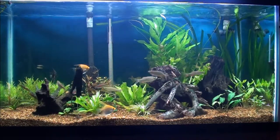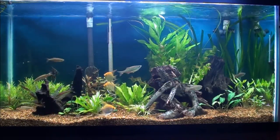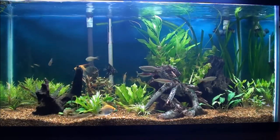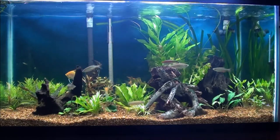I've had some failures and I've had some successes in this tank, and I'm pretty proud of what I've accomplished in just a year's time, or less than a year's time. I'm pretty proud of where this tank's at.